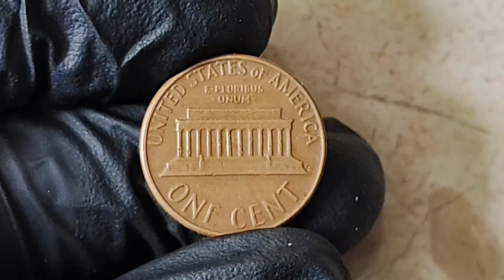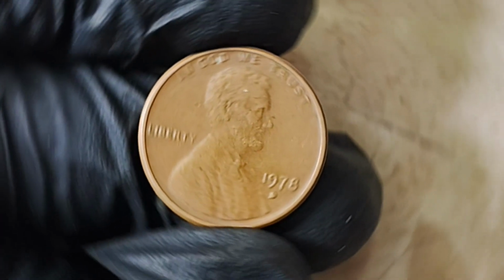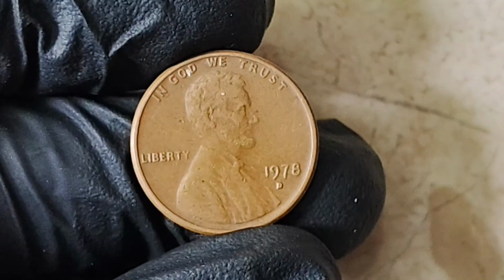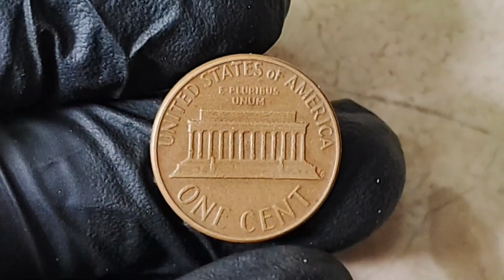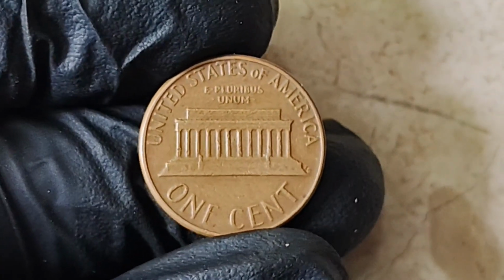Your coin is rushed to an auction house. The catalog calls it unprecedented. Collectors from around the world take notice. The bidding begins and doesn't stop until your penny has shattered all expectations, and you walk away, forever changed. That's not just a dream. It's real. It happened. And it's happening again, but only for those who know what to look for.